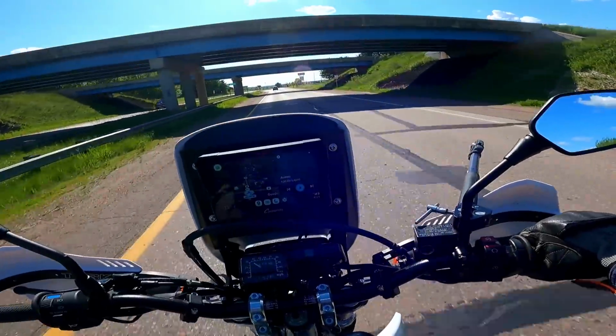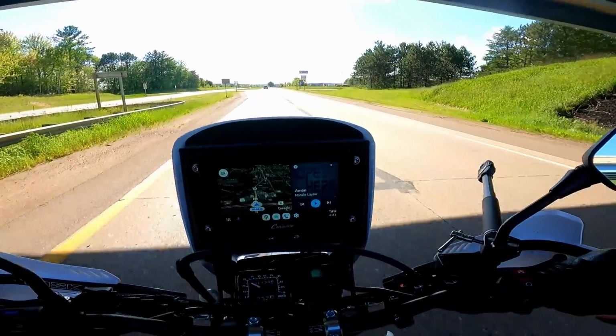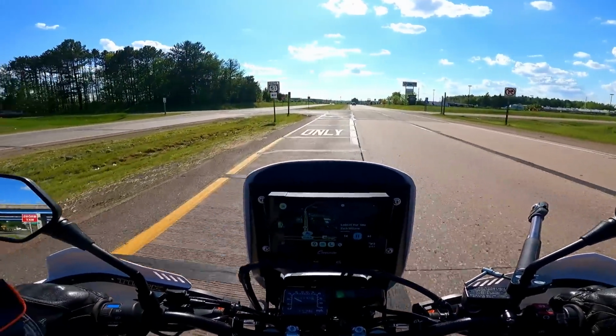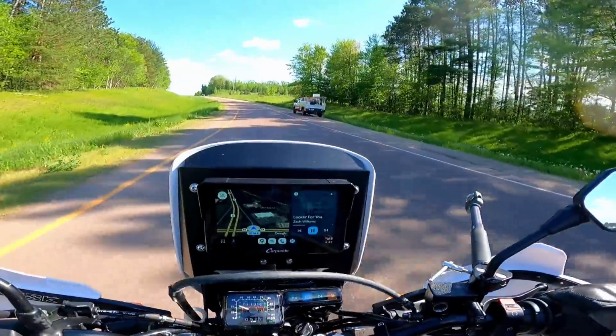So one downside to having this all hooked up this way is I don't believe I can no longer control the pause function from my Bluetooth headset, which is a little annoying, but not the worst. Easy enough to do on the display.